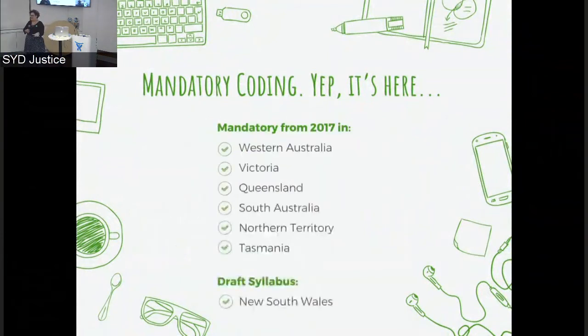Now at the moment, today in Australia, it is mandatory for all students in Western Australia, Victoria, Queensland, South Australia, Northern Territory and Tasmania to learn coding. New South Wales has currently produced a draft syllabus, and it will be combined with science in a science and technology subject at this stage. That's being fast-tracked. I've never seen a syllabus be pushed through so quickly. So that will be out very soon.